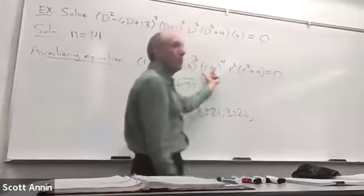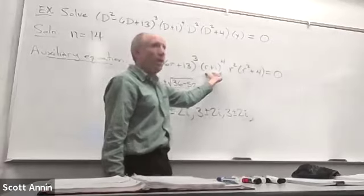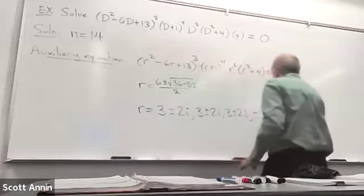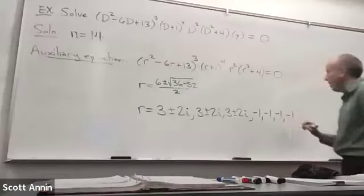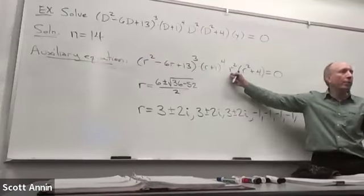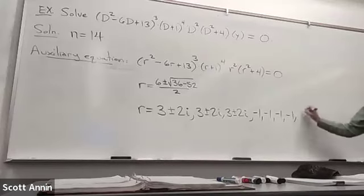Then what else do we have? What's the r value for this term right here? -1. And how many times should I write down -1? 4 times. So -1, -1, -1, -1. Awesome. Okay, what is the root that corresponds here with r squared? Just 0. And how many times should I write down 0? 2 times.